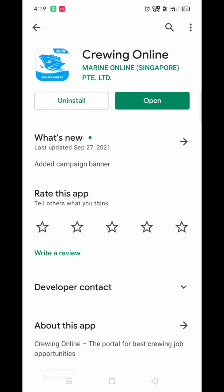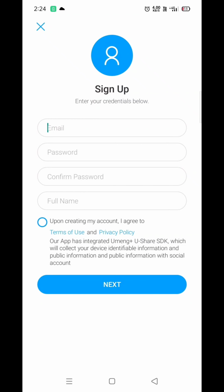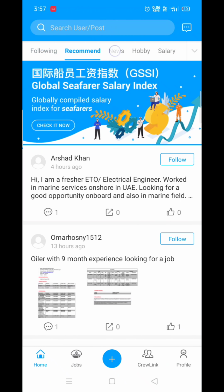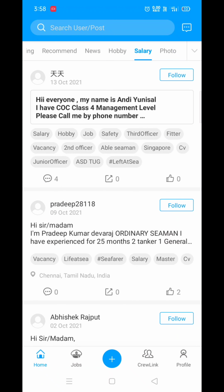First of all, you have to go to the Play Store and download Crewing Online. Then just click on sign up. Then enter your email ID, password, confirm the password, enter your full name and agree to the terms and conditions, and then next. Then you will see the interface like this. On the top, following, recommended, and the news, hobby, salary, photos, and down you will see options like home, job, crew link and profile.